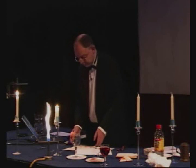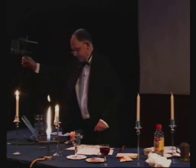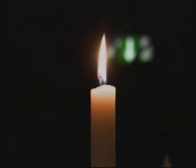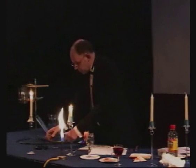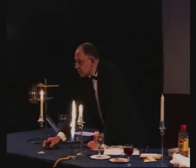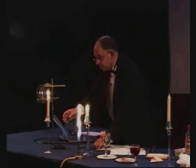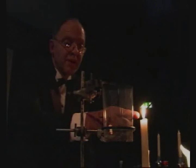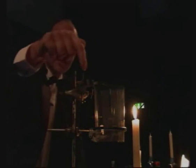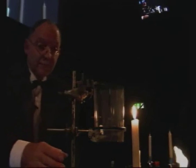Okay, back to the flame. Let's see if we can get this working. This is slightly tricky. Andrew and I struggled with this earlier, but we did get it working. And it's one of Faraday's experiments, and it showed how clever he was, because when you try and do it, I'm going to try and extract some of the hot waxy vapour from the centre of the flame and draw it out through this glass tube, and if we're really lucky, maybe ignite it.